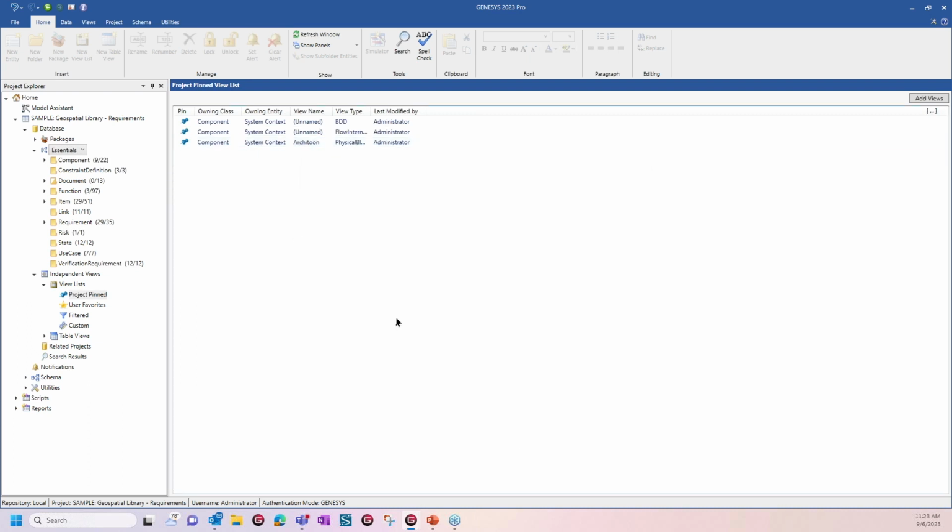And so you can create this custom list of pinned views that then anybody in the project would see. Now I only selected from the system context component, but you can select from any element within the model. I could easily go to another construct and add those.